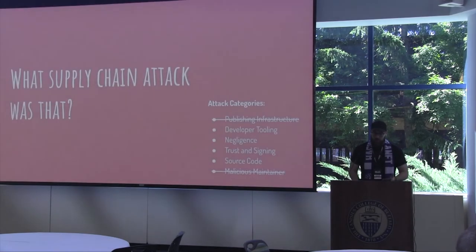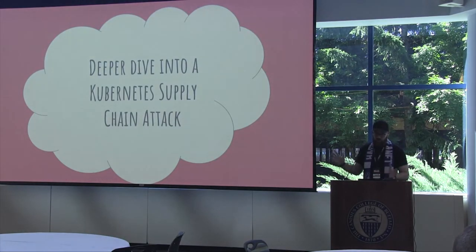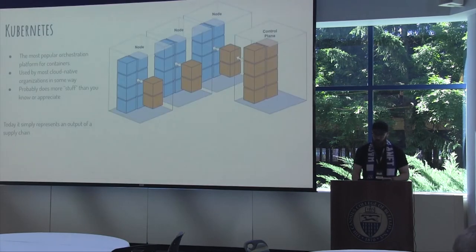So this one's cheating. This doesn't actually exist. This is one I made up because we're going to go into exactly what this means. So this is a Kubernetes supply chain attack I wanted to show you.